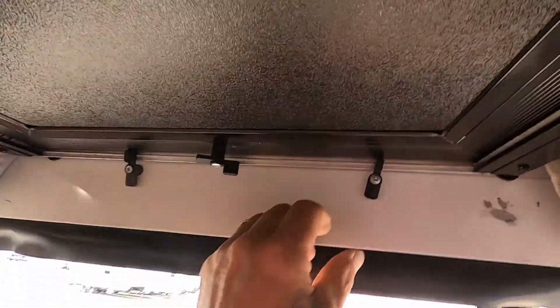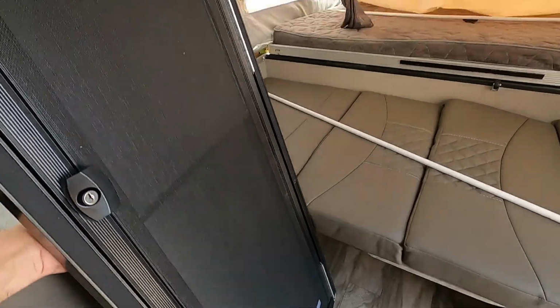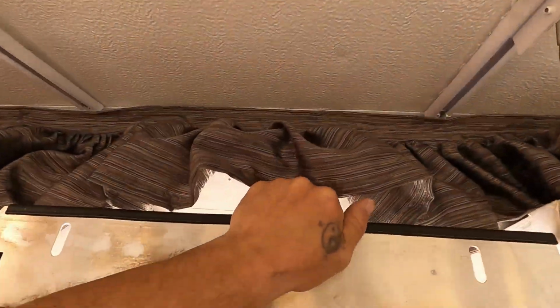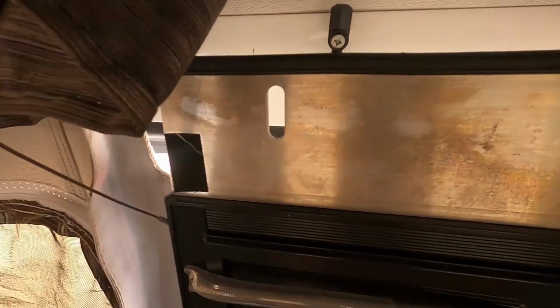Now it's hanging here. On this end, you're going to untwist these. The whole thing is going to set down. Once it sets down, take these and slide them forward. Now your door is going to Velcro all the way around. It's going to go up and into these slots.